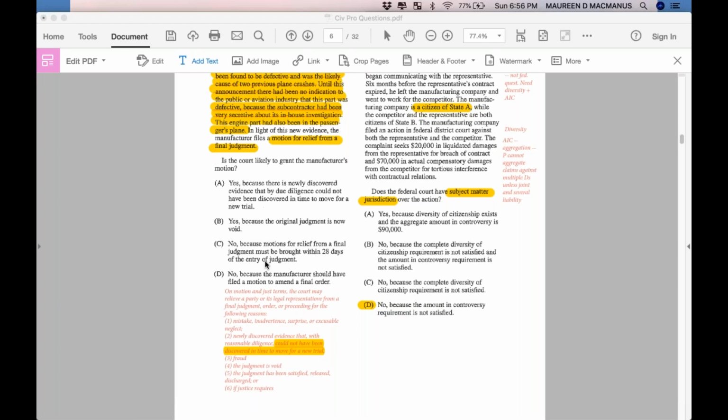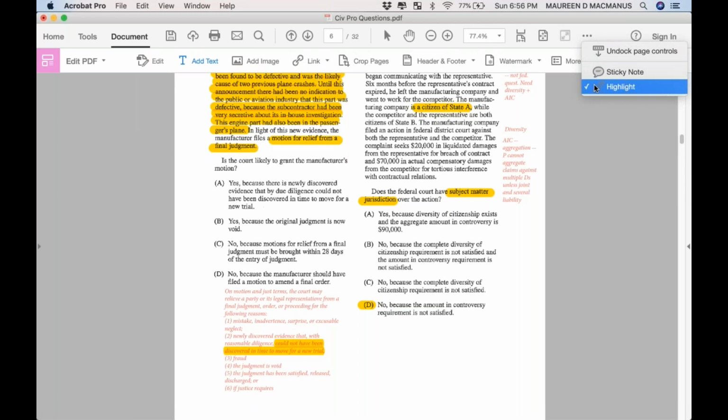On motion and just terms, the court may relieve a party or its legal representative from a final judgment, order, or proceeding for the following reasons. So mistake, inadvertence, surprise, or excusable neglect, newly discovered evidence that with reasonable diligence could not have been discovered in time to move for a new trial. I highlighted that because that is what is often tested with this question when it's asking for relief from a final judgment, and it'll vary. Sometimes I've seen multiple different fact patterns testing this rule.